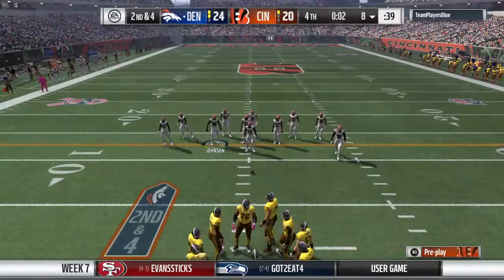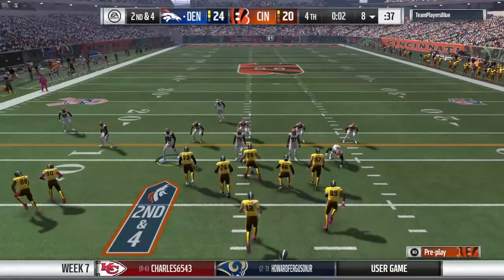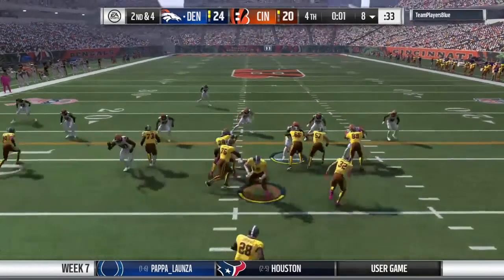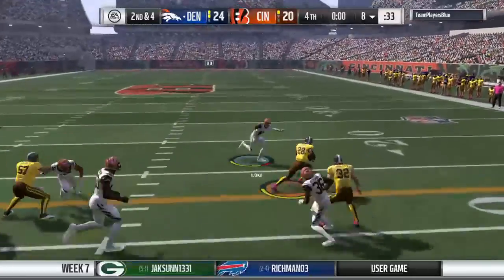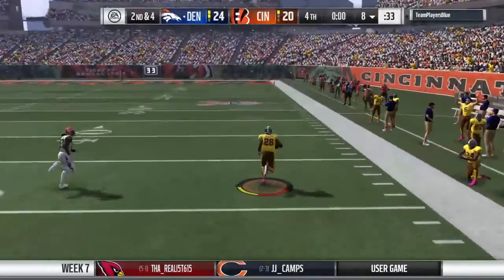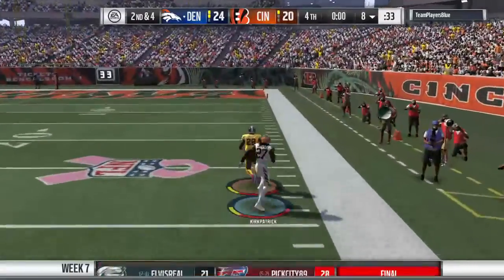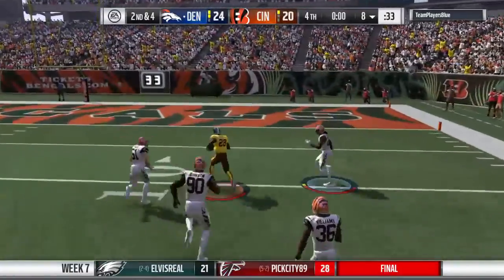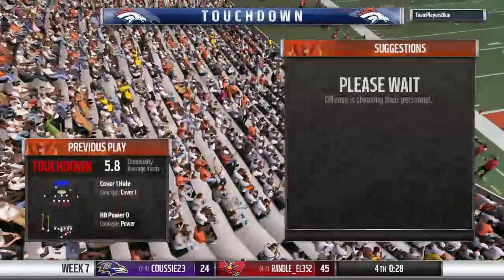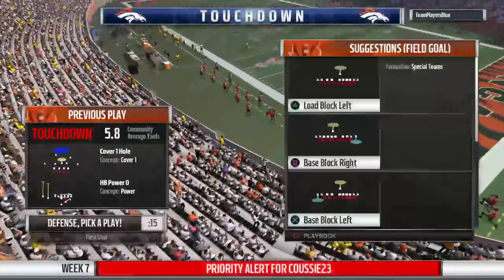2nd down and 4. They'll give it to him right up the gut. Room here to run. Cuts it out to the sideline. And now off to the races down the right side. And he takes it in for the score on the game's final play, so it doesn't affect the outcome.